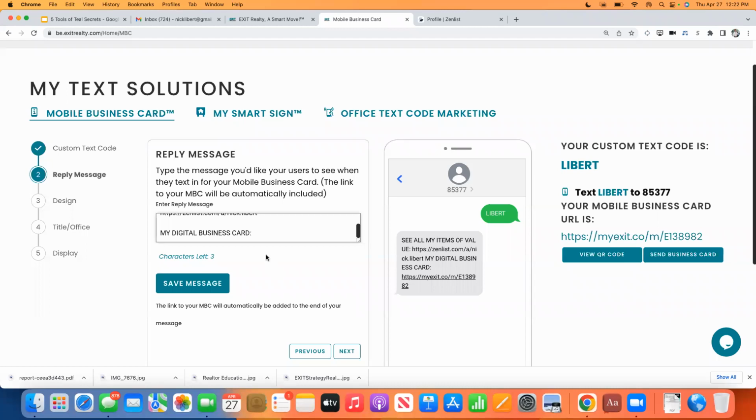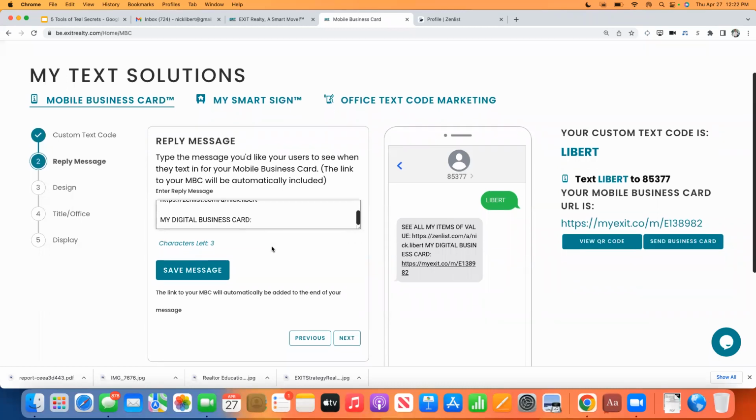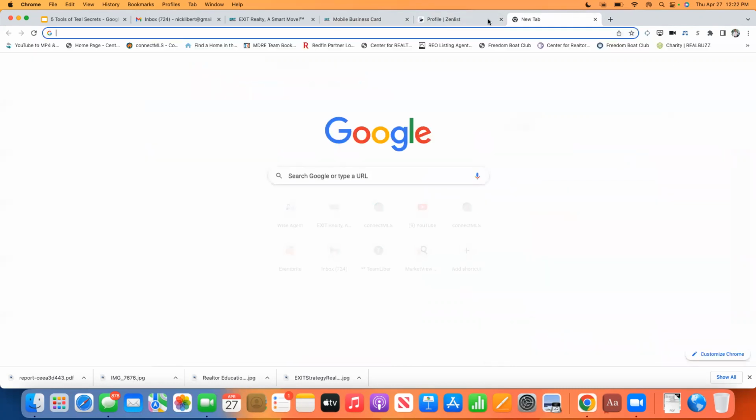I love you. And then now I put my digital business card as the second. So you have 2 hyperlinks, all your items of value, and then the super cool digital business card that corporate gave you, because it is really cool. But I want all my items of value laid out, all the different things that are cool about me, AKA you.